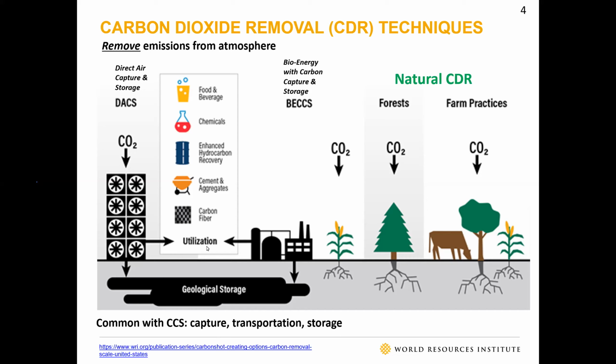We can also imagine some utilization efforts. It probably won't be a huge player in this, but perhaps a niche player, to help us use the CO2 to help produce carbon fiber, mix it with cement and other aggregates to make actually better cement. You can use it to enhance oil and gas recovery, make chemicals, even put it in beer and Coca-Cola. But these applications, in the grand scheme of things, will probably be niche players. Most of this captured CO2 would have to be put underground. So, those are the techniques.